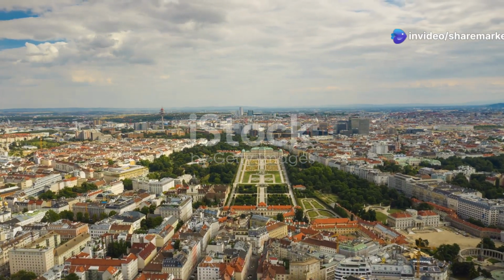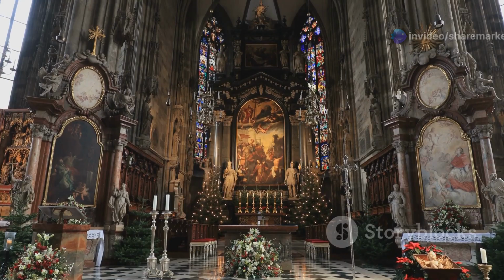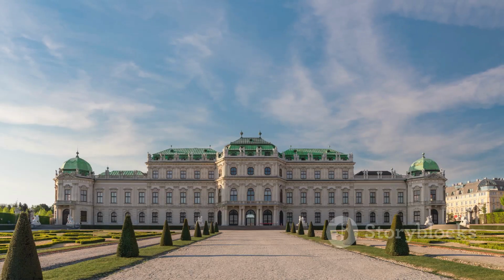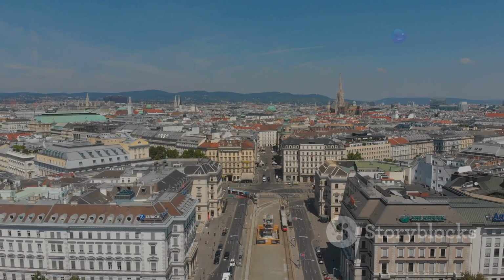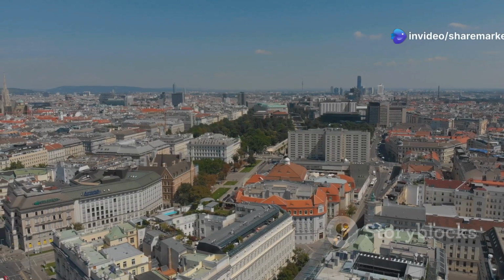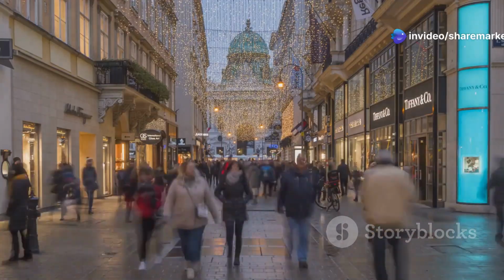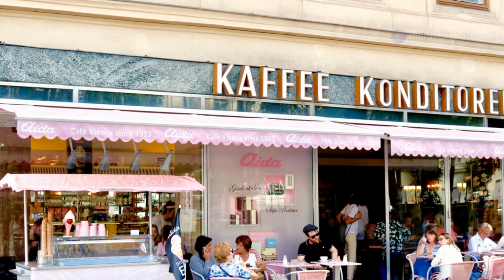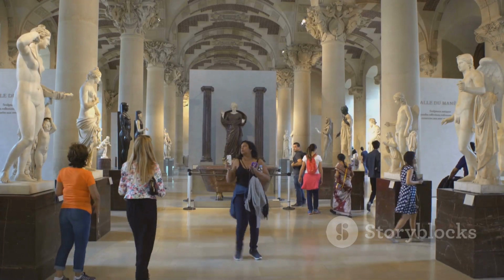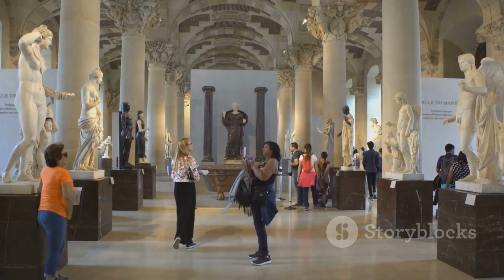Outro. Vienna until next time. So there you have it, folks. A whirlwind tour of Vienna, from the grandeur of its imperial past to the vibrancy of its modern art scene. Vienna is a city that truly has it all. Whether you're strolling through its elegant streets, indulging in its culinary delights, or losing yourself in a world-class museum, Vienna promises an unforgettable experience.